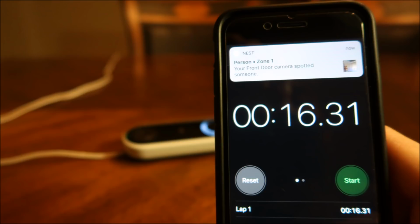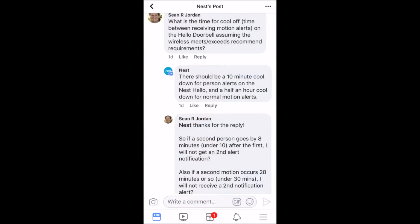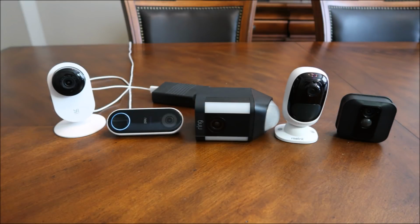It is also hard to test and retest the camera because of the cool-off period, and as per Nest on Facebook, they stated that there is a 10-minute cool-off period for person alerts and 30 minutes for normal motion alerts. So is this what advanced algorithms is all about, Nest? Suppressing the alerts? This setting is not user adjustable. My question is, what if there's a second or third person that was in the camera's frame within the 10-minute cool-off period? We're not going to get an alert from that, right? So this is no bueno for me.